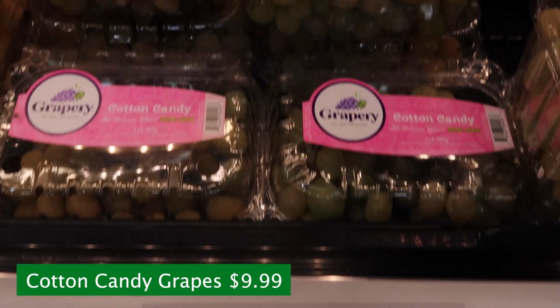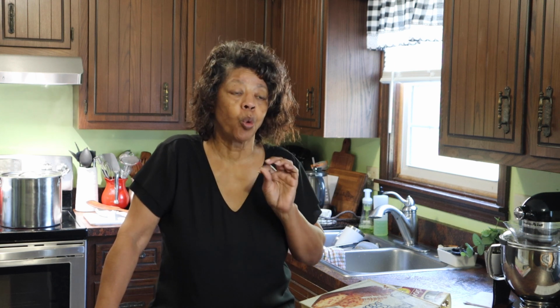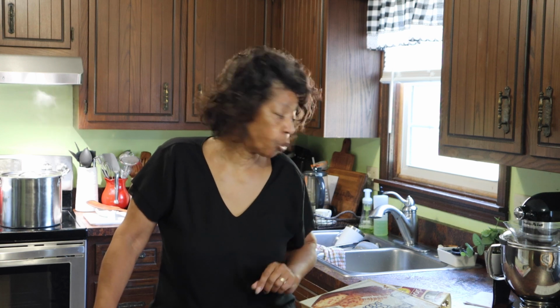For example, they had some different little grapes that I had not seen before. I think one was either cotton candy or rock candy grapes. Those things were like $9.99 a pound. I was telling my one sister who had been there before, she was the one that took me and my other sister there, and she says, well, you know, Trader Joe's is a specialty store, so they're not going to have everything. And that was what I found.